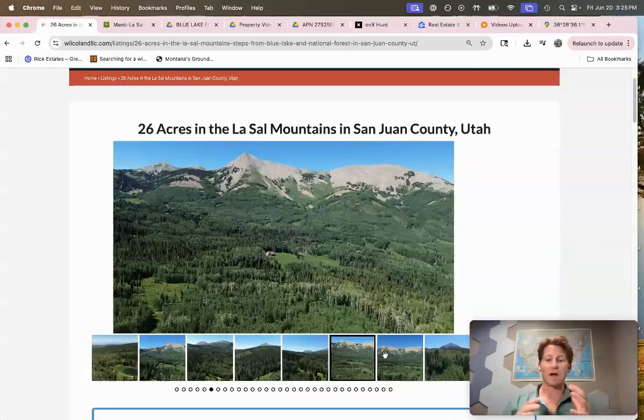Again, this is a very rare piece of property. I'm going to show you comparable sales on Zillow. And to give you a sneak peek, there are no sales up here. There's no land that gets listed up here. You can't find property up here. It just doesn't exist. People don't sell land up here, and the rest of it is BLM land, wilderness areas, or national forest, right?